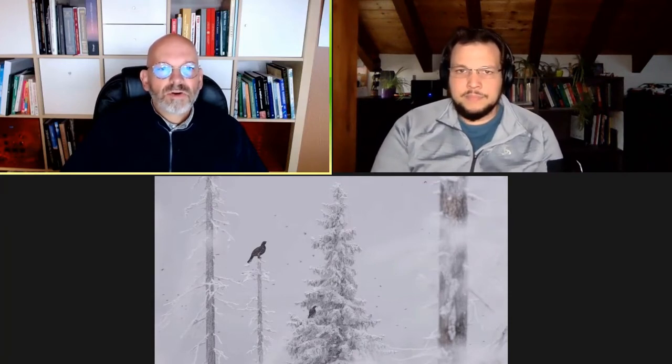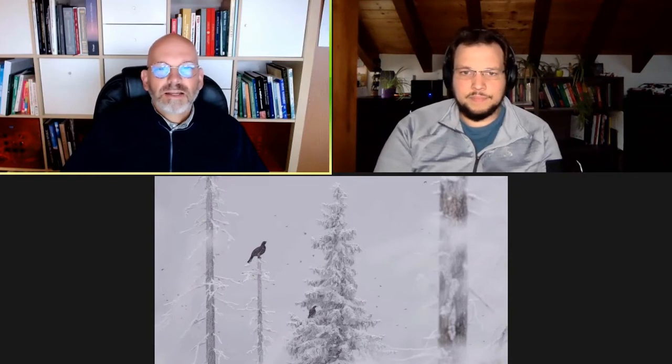Now let's go to a winter photo. This is a photo called In the Capercaillie Forest. The photographer is called Maciej Ferencik, and it was taken in Slovakia. Now, this is one of my favorite bird species. It's the capercaillie. It's quite a heavy bird, actually. Usually they're about 4 kilograms in weight. The males tend to be twice as heavy as the females.